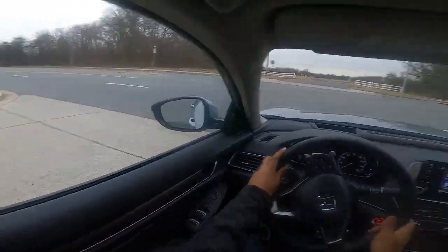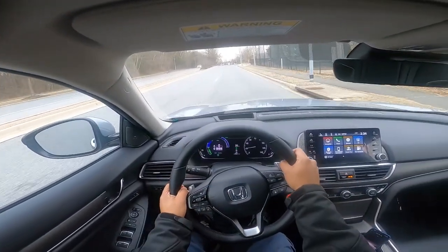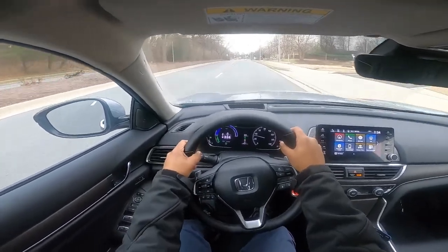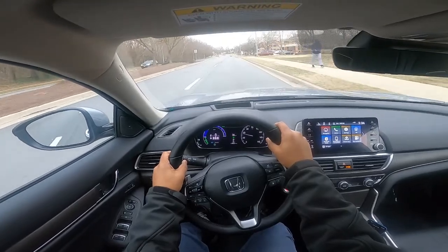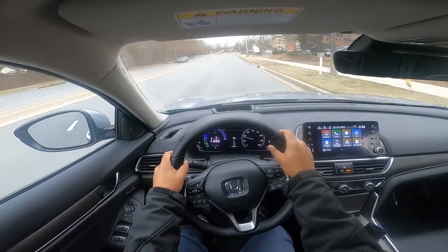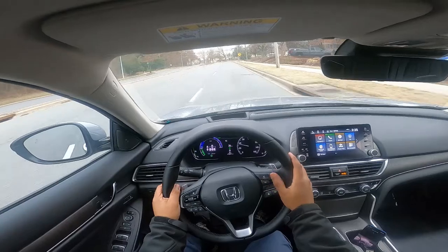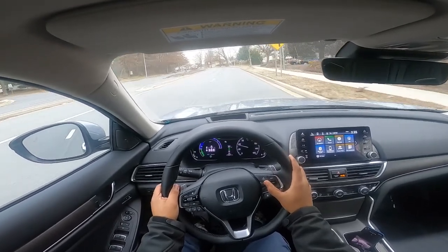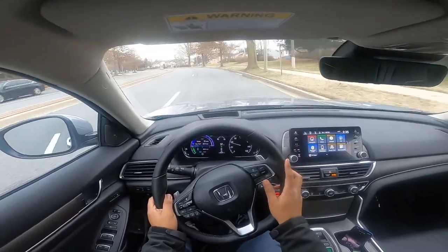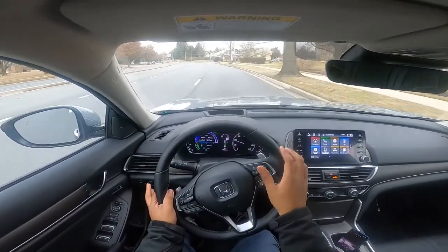So I think the best part to start with is going for some driving around town, since this is rated at 44 miles in the city. Now I do want to apologize for the alignment of this car. It's a little off, so if the steering wheel looks a little off center, it's the alignment.